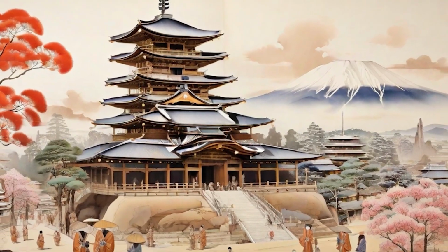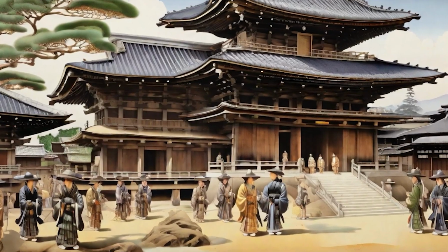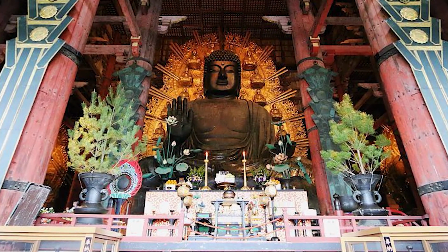Buddhism was still on the rise during this time. Lots of Buddhist temples were built, and one of the most famous ones was Todaiji Temple, which housed this massive great Buddhist statue.